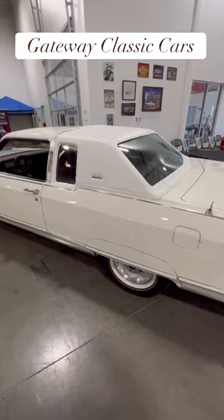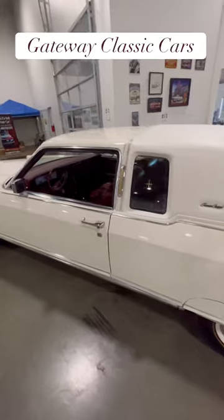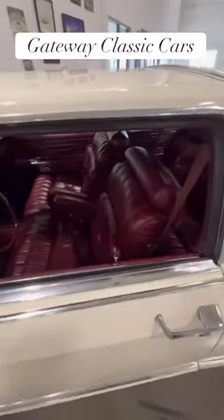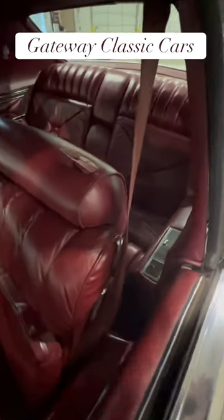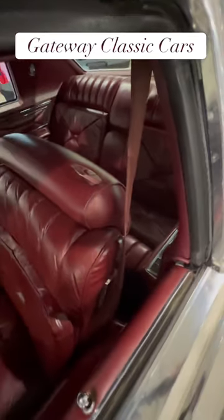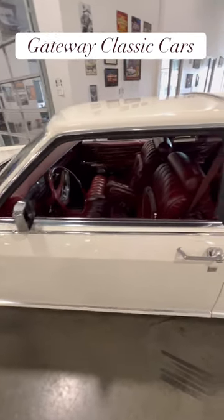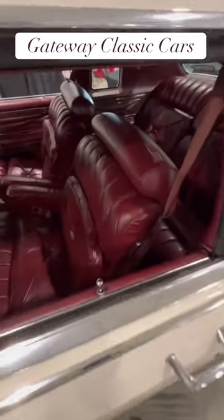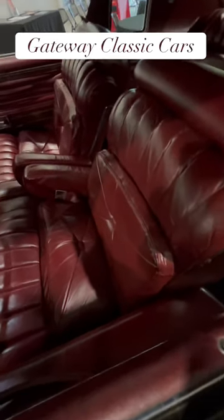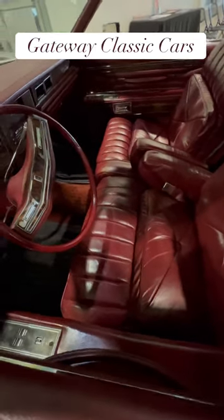Now, gas mileage, yeah, these Lincolns were going to drink. But you did get decent gas mileage when you put it in cruise control and just let this thing coast. These things were magnificent riding cars. You even got your little ashtrays in the back. But it's all one single window, so you depended on that air conditioning. Now, it's got a little bit of wear here on the driver's side, but it's not much. It's very, very little. And this thing is so clean.